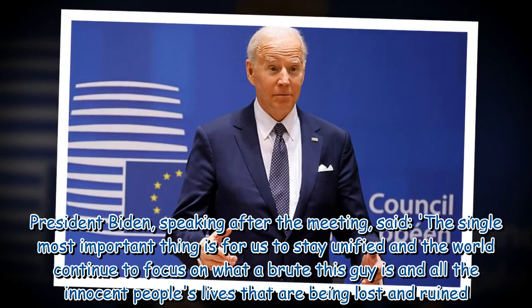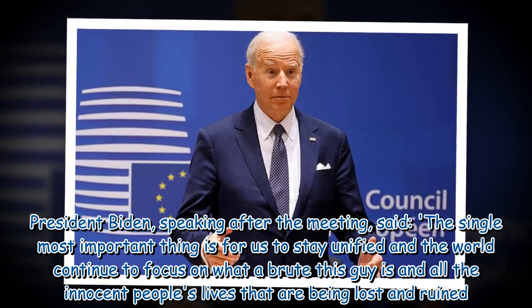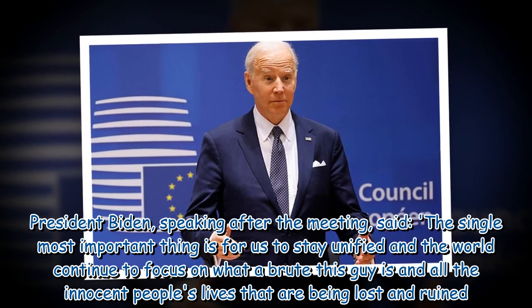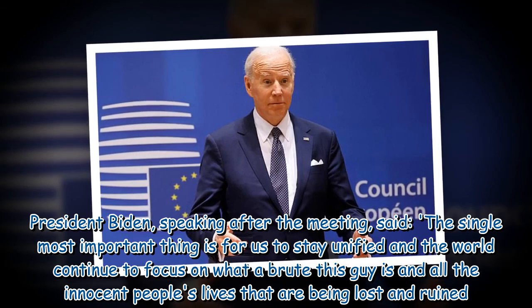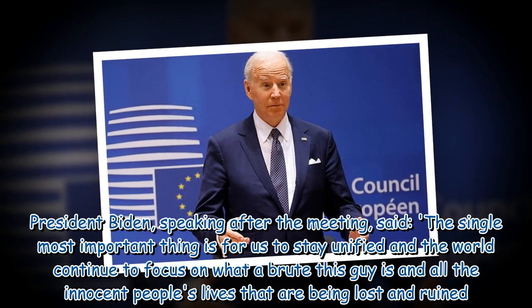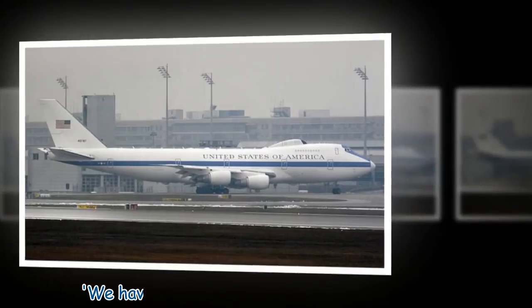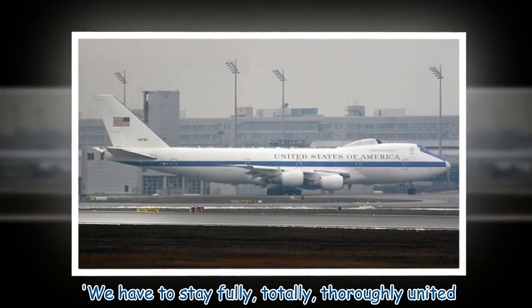President Biden, speaking after the meeting, said, "The single most important thing is for us to stay unified and the world continue to focus on what a brute this guy is and all the innocent people's lives that are being lost and ruined. We have to stay fully, totally, thoroughly united."